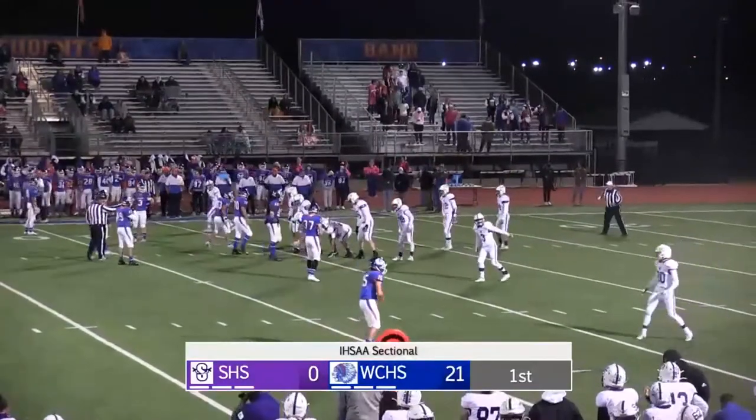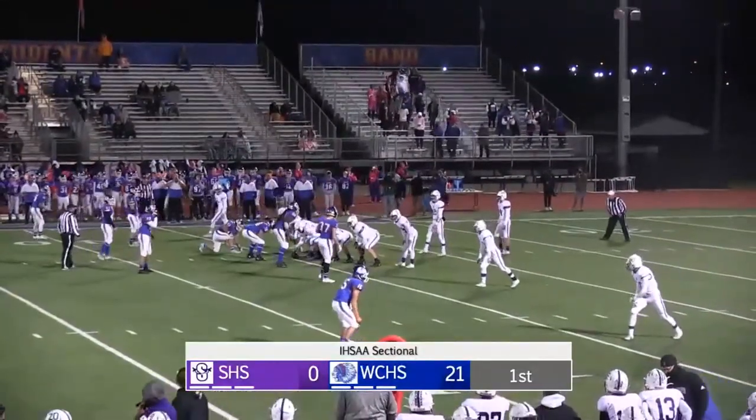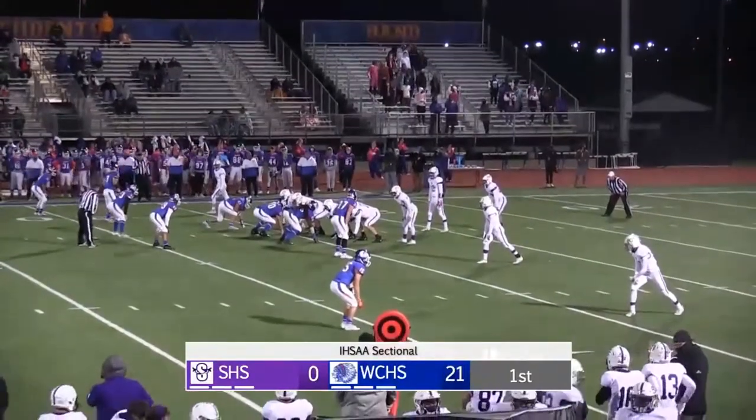So 1st and 10 here for Seymour. Whiteland with the lead here early on.